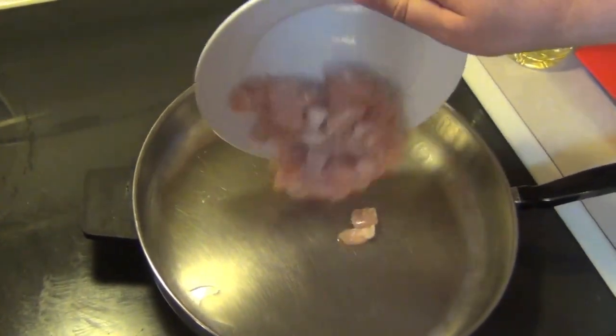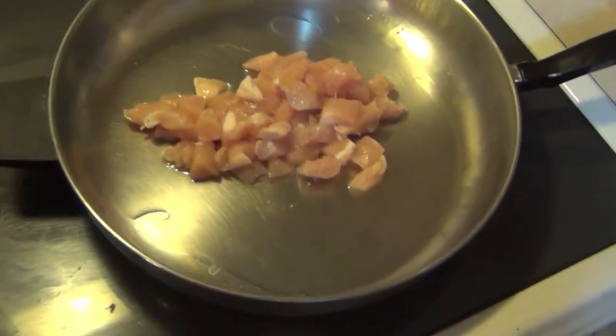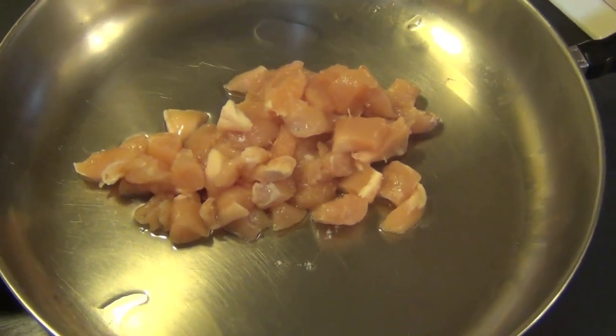This is so ridiculous. Alright, the oil's heated, so we're gonna add our chicken in. Listen to that beautiful sizzle.